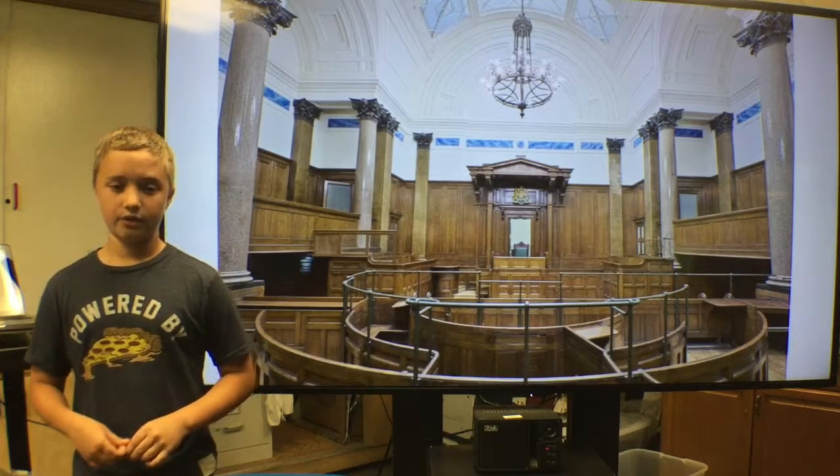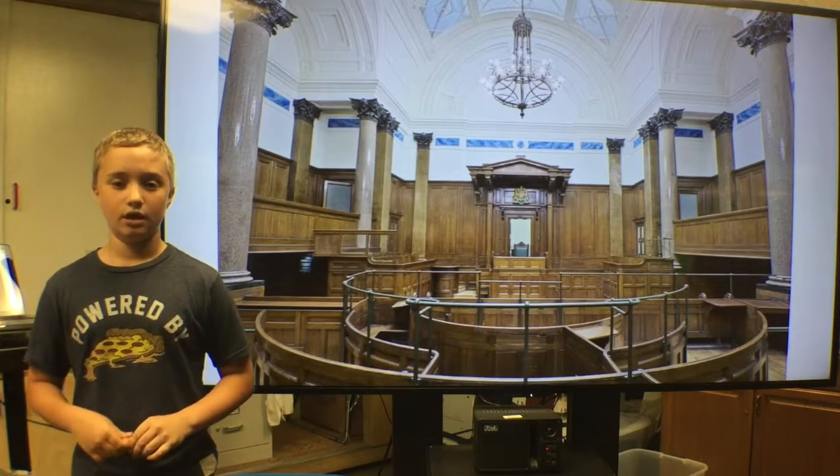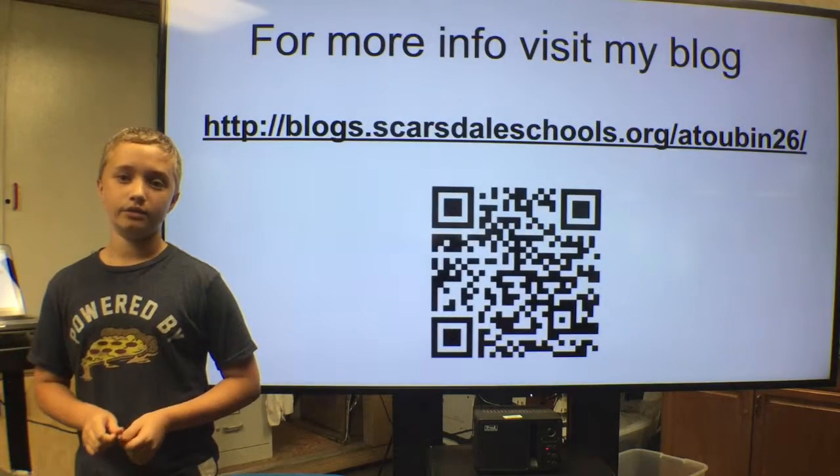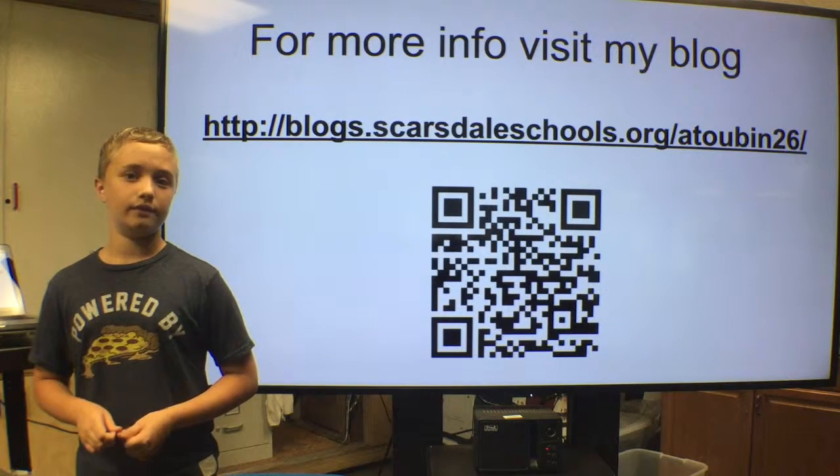Detectives gather their evidence and give it to the juries to help them make up their minds. All in all, a detective's role is to collect evidence and give it to the government.